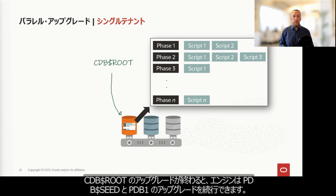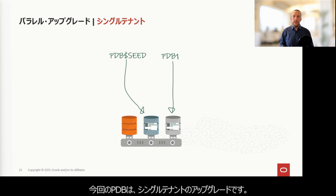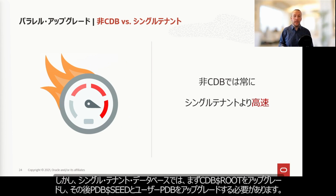Once CDB$ROOT has been upgraded, the engine can then continue on upgrading PDB$SEED and PDB1, the user PDB, in this case in my single tenant upgrade. So this means that non-CDB upgrades are always faster than single tenant upgrades. Because in non-CDB upgrades, you only have one dictionary to upgrade, whereas in a single tenant database, you first have to upgrade CDB$ROOT and then move on with PDB$SEED and the user PDB.